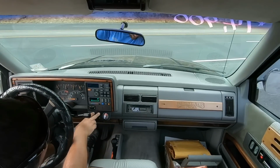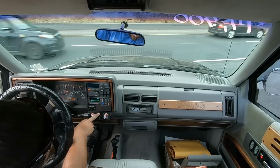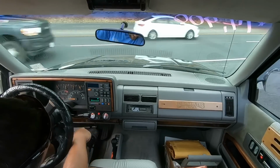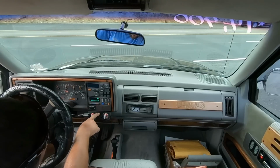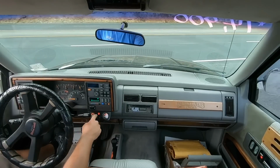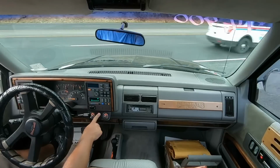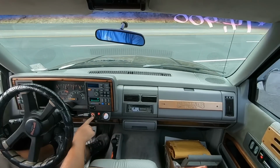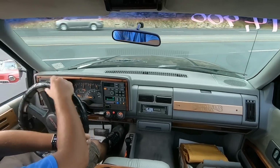Rancho, I think it's like the air ride. It's coming up on the gauge there. This one's not. I don't think it's holding pressure anymore. It may have a little bit of a leak. I can hear it trying to air up down there. All right, let's take off.